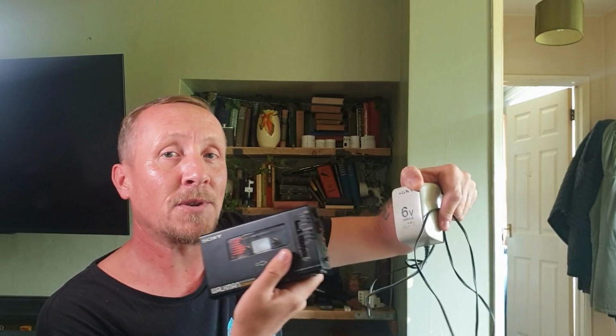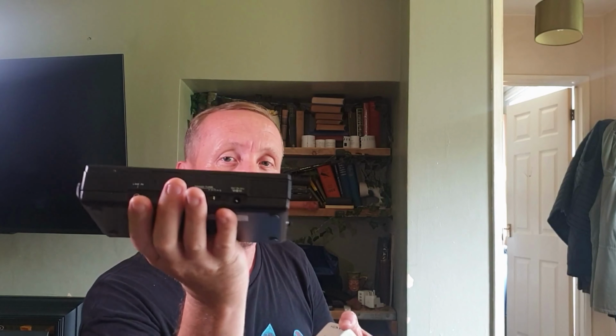I'm hoping we can sell this as working. Sony WM-D6C. Find one of these on a car boot. Buy now. This is definitely a BOLO alert. The Sony Professional Walkman. 500 quid.